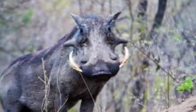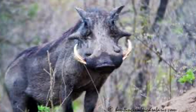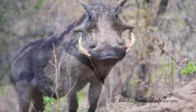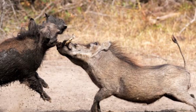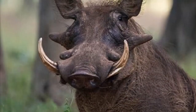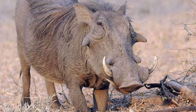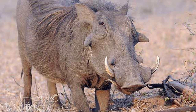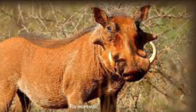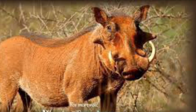The upper tusks are 12 inches or more in length and are tipped with enamel, which soon wears away. And the much shorter and sharper lower tusks are entirely coated with enamel, and these are used as weapons. A fully grown warthog is 46 to 60 inches long with an 18 inch long tail, stands about 30 inches tall at the shoulder, and weighs 130 to 265 pounds.